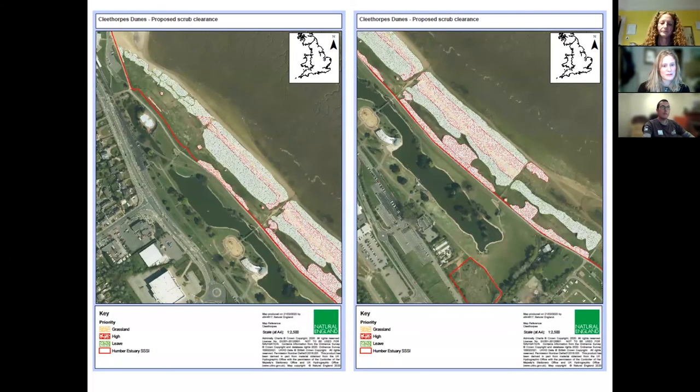So here we have a couple of maps that show you where the habitat management is taking place. I'm actually going to hand over now to Guy and Rachel, if you're happy to explain those, because it does look quite confusing, doesn't it? Yeah. Oh, it's great. Especially, I'm a fan of the narrow-mouthed whorl snail. 2 millimeter little guy. Amazing.